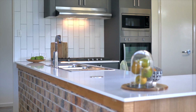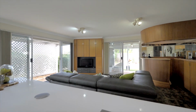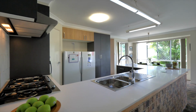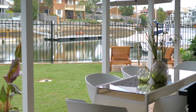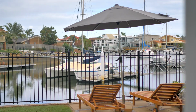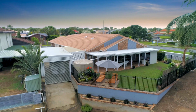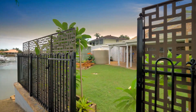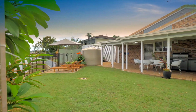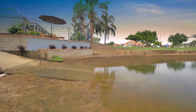The kitchen, a brand new kitchen purposely positioned in the heart of the home, allowing easy access from all living areas, opening out to the outdoor entertaining space. A private and exceptional space allowing your Sunday afternoon barbecues to be enjoyed by all whilst gazing over the canal waters. Side access most definitely will be a hit with the husbands, leading you through the well-appointed workshop through to the slipway, a perfect place to pop the boat in for a quick afternoon cruise.